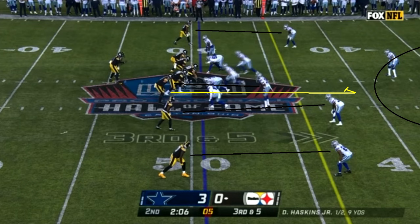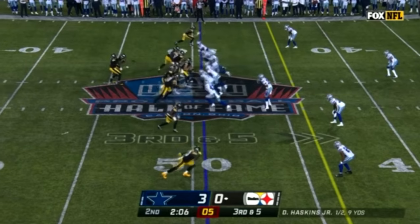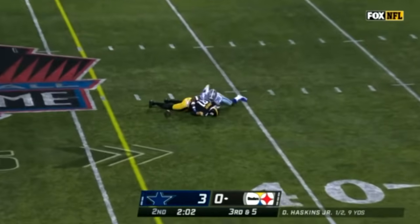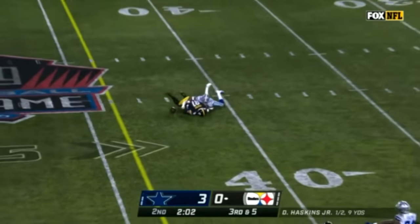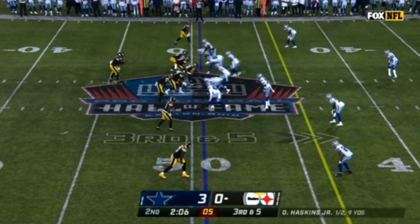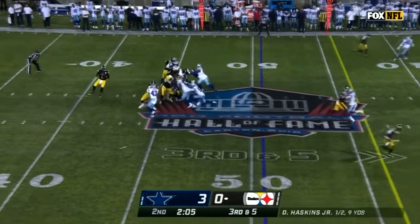It's a curl route past the first down marker because it is 3rd down and 5, so you need the first down here. And as you see, there is not really going to be much separation. Haskins tries to just give his tight end a chance, and he did. I mean, he gave his player a chance, and he wasn't able to make the catch. And Haskins did this a few times. There was a go route where he did something similar.